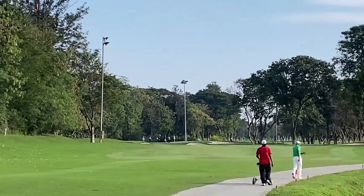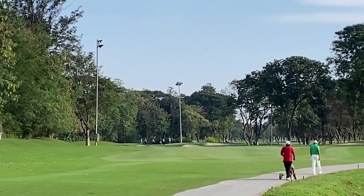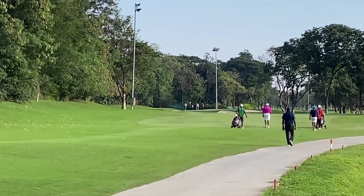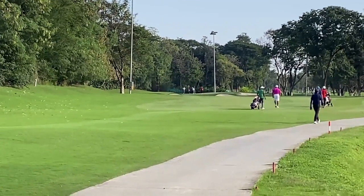She's on her par putt. Missed. It's her bogey putt. Made bogey.